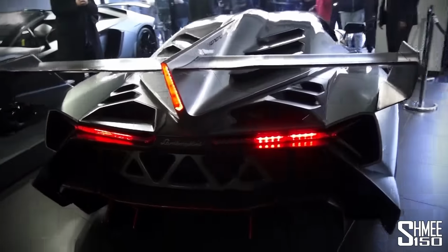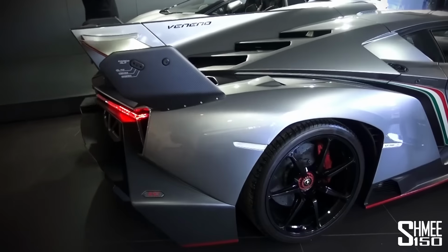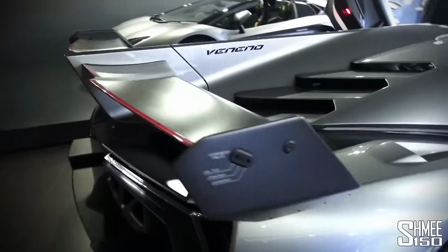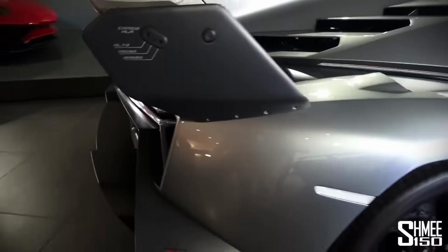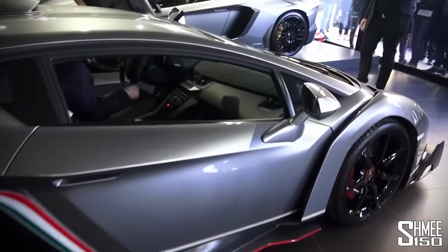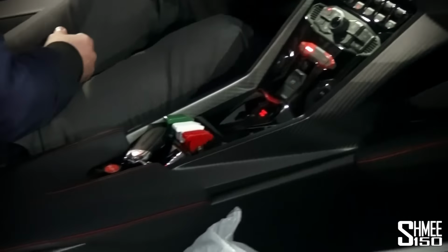6.5 litre V12, obviously, that matches up with the Aventador. The Aventador S has literally just launched, but everything about it is custom. Obviously, the body is sort of LMP1 style, massive rear wing. The lights, the way the reversing lights work in there is awesome. New wheels. Interior is mostly familiar from Aventador. That's a bit different.